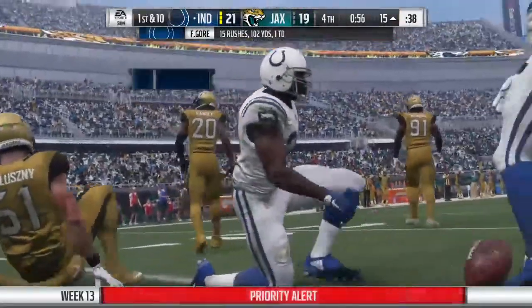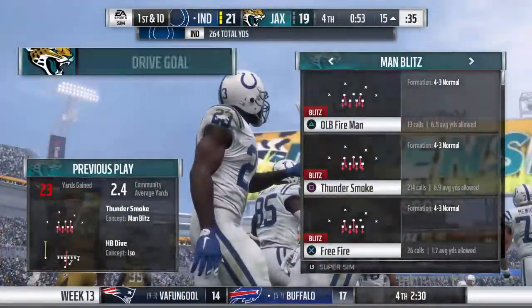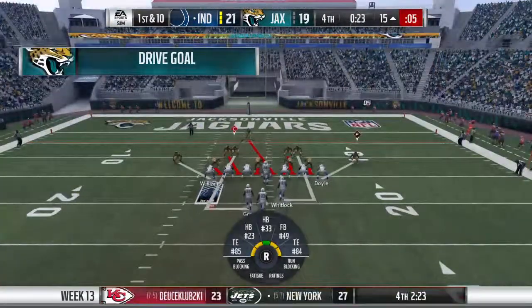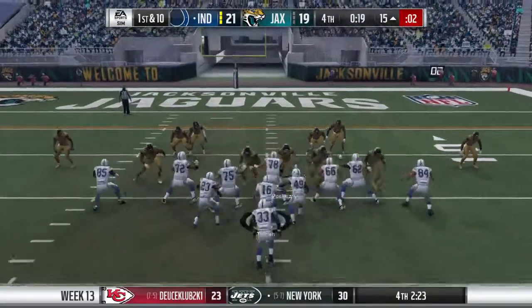Here we go. A big gain there, and that should certainly be enough to put this one in the win column. Probably had 60,000 thinking pass right there, including us in the booth. Yeah, no doubt about it. That was a big call, big guts on that one. And guess what? That run, it'll pay dividends.